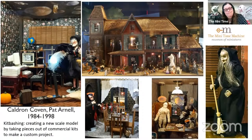Some artists create amazing miniature rooms and houses with fancy furniture, while others like to show reality. Some make complex stories and fantasy worlds. This miniature called Cauldron Coven by the founder of the museum, Pat Arnow, started as a commercial miniature kit of a Victorian dollhouse, but it was transformed into a Halloween witch's paradise, complete with modern conveniences like computers or a skateboard broom. There's Dracula and mummies and a headless horseman also residing and exploring this incredible building.